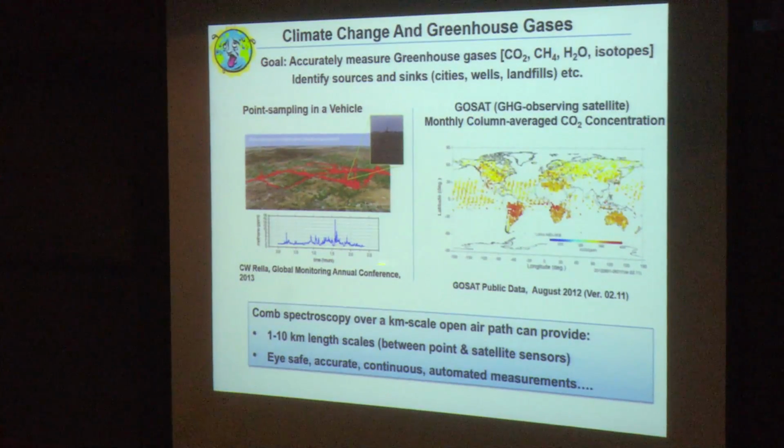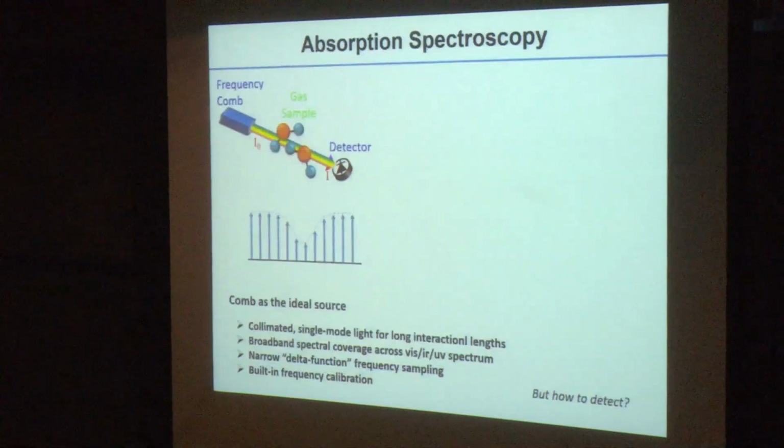We were looking at saying, well, can we do something in between, get some sort of kilometer scale on the ground in the boundary layer to provide maybe some truth data for this system and to check the spectral models, right? Because what you're actually measuring in any of these systems is gas absorption. You want to go to gas concentration, that needs a spectral model to link absorption to concentration. And so we're looking at ways to do that over 1 to 10 kilometers, and try to develop a continuous monitoring system. To do that, we're going to use the comb to do absorption spectroscopy, just standard linear absorption spectroscopy. And the comb's a great thing for that, right? You have this collimated single mode light and go a long way.